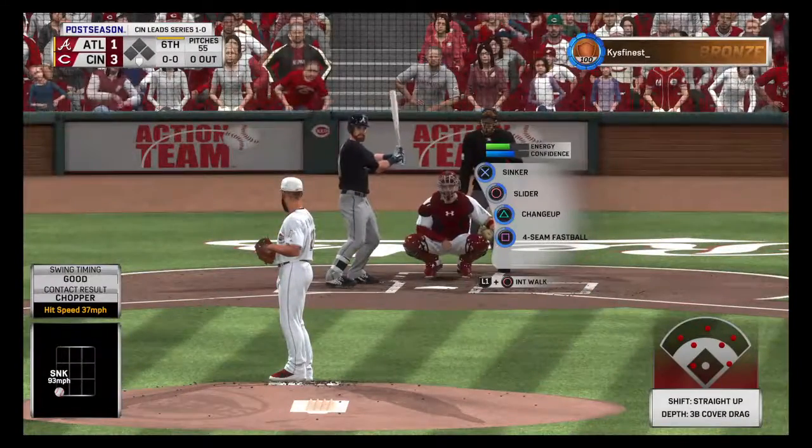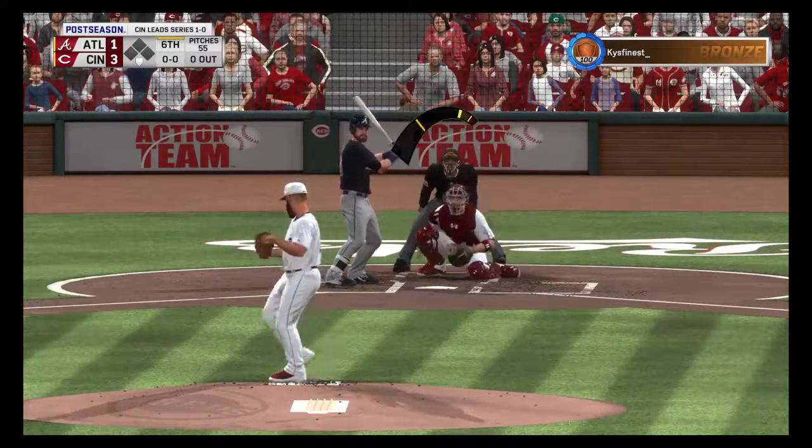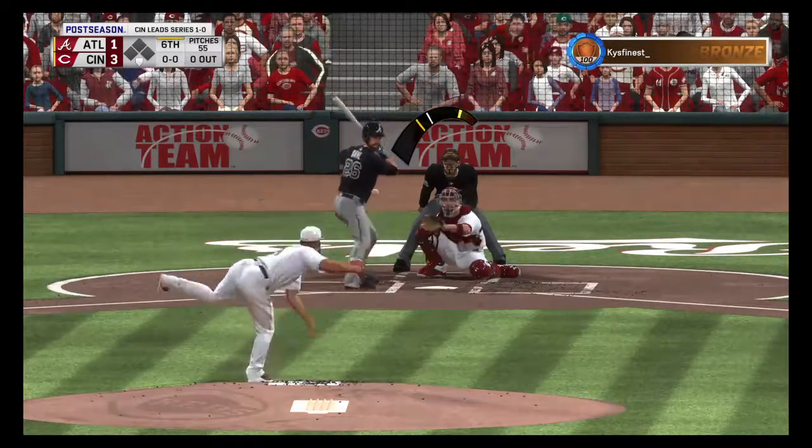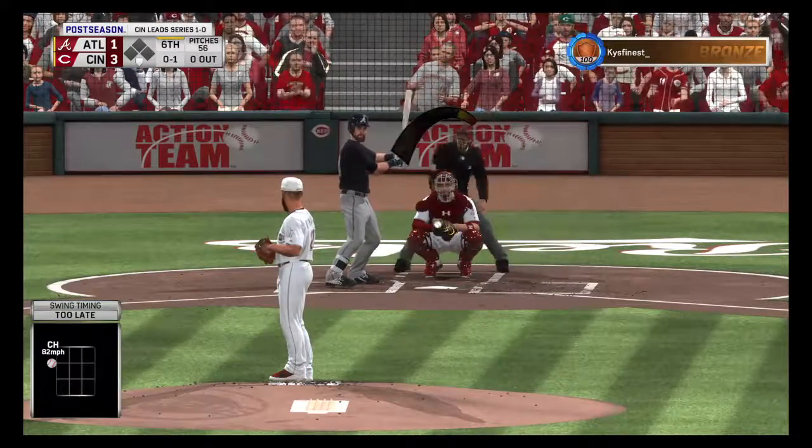Digging in to try it again. David Dahl. 3rd trip to the plate for him here tonight. 0 for 2 at this point. And he just keeps rolling along as he starts another batter out with strike 1.